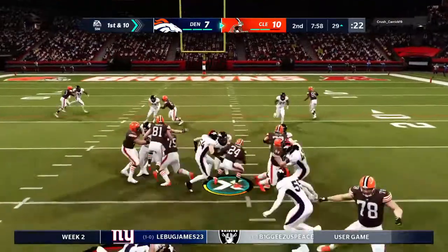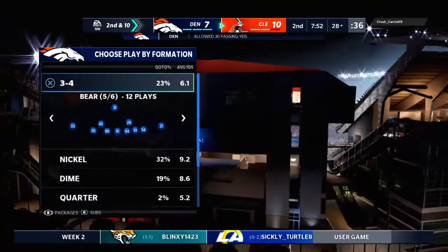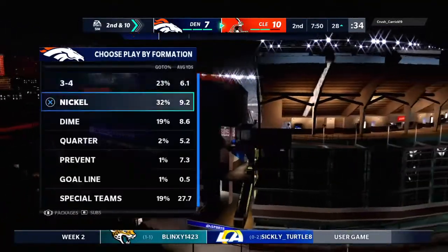On first down, they'll run with Chubb. And nothing doing. He's immediately taken down at the line of scrimmage. Big Sheldon Rankins there to bring him down. No gain on the play.